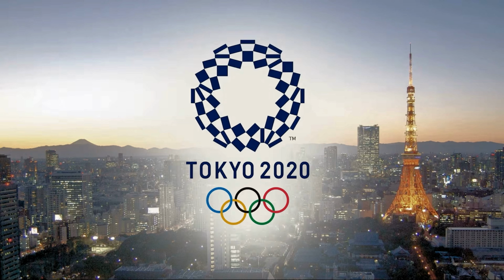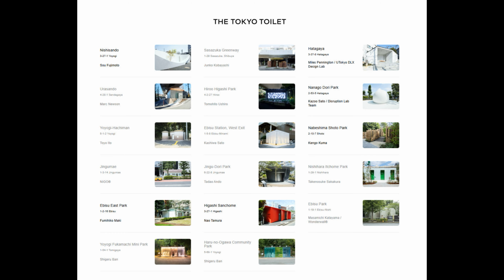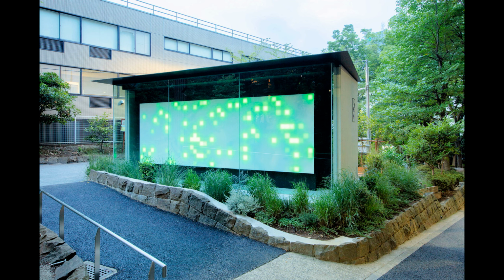COVID-19 pandemic. The project has renovated 17 public toilets in Shibuya to make them accessible for everyone, regardless of gender, age, or disability. The toilets were designed by 16 architects and designers. The first 3 were opened on August 5, 2020, and the 17th toilet at the Hiro Higashi Park was completed and opened to the public in March 2023.